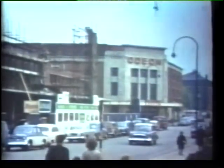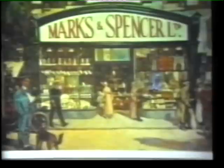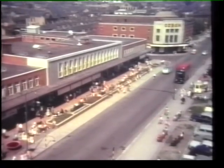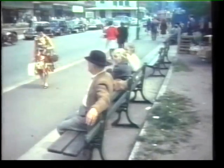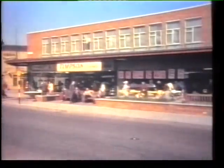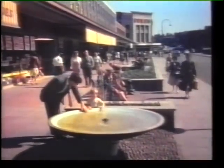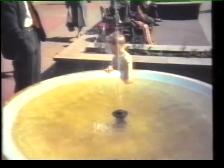Does anyone remember where the sunken gardens were? During the war, it was a barrage balloon site. It's coming to a conclusion now. And the finished construction, with the gardens, and the traffic still flowing, and people sat in the sun. How many people will remember the fountains that came at each end? And the blinds that used to hang down in front of Marks and Spencer's. This little boy must be in his 30s now. Look at the dress of the people.